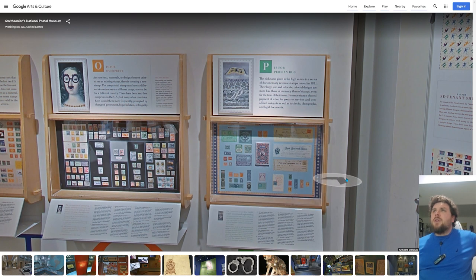The nickname given to the high values in a series of documentary revenue stamps issued in 1871. Their large size and intricate, colorful designs are more like those of currency than of stamps, even for the time of their issue. I have seen these in my back of book album. And Persian rug is, I think, a very appropriate nickname. Let's go.